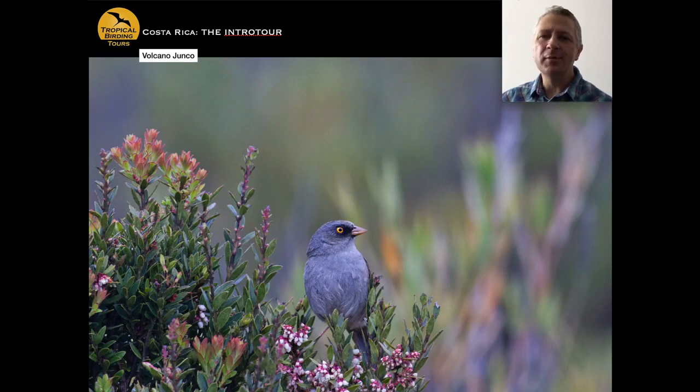And at the highest point of the tour, we go up to this place called Cerro de la Muerte, otherwise known as Hill of Death, because before cars came into the equation, people would try and cross from the Caribbean and Pacific side of the mountains over the top, and they'd use this area to cross over, and people would often die on that journey.